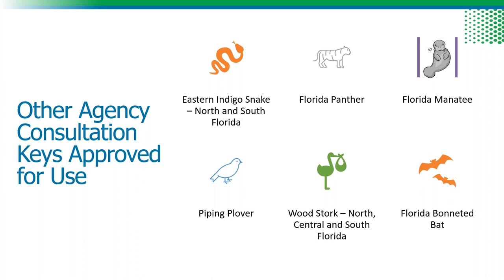Another important point when using the key is to confirm that any of the required conservation measures can be followed, right? So sometimes if you think about the Florida bonneted bat key, depending on your effect determination, you're going to be required to follow a handful of conservation measures. If those, for some reason, cannot be followed, then you're going to need to go back to the services and consult with them directly to make sure that you've completed that consultation process.